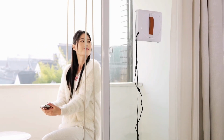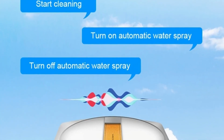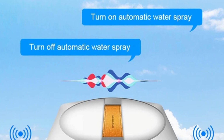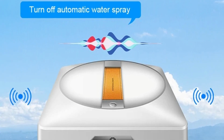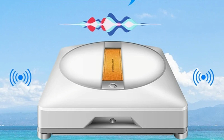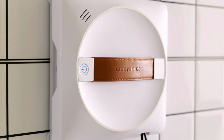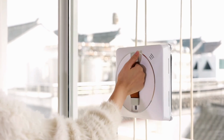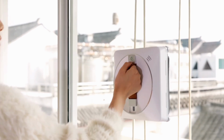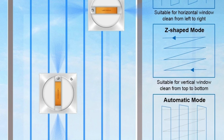Anti-fall control. Equipped with a UPA system, the YW710 provides anti-fall protection during power outages, keeping the robot securely attached to windows for up to 20 minutes. Control modes. Users can easily control the robot through either a remote control or the dedicated smartphone app, offering flexibility and convenience. Quiet operation. Operating at a noise level of 65 decibels, this robot ensures a quiet cleaning experience without disturbing your surroundings. Cleaning modes.